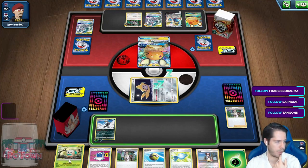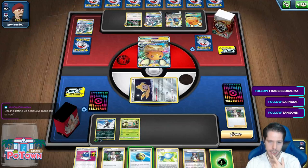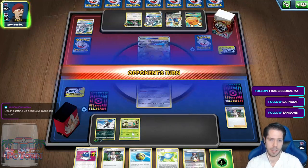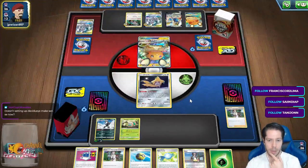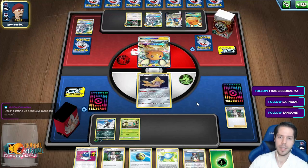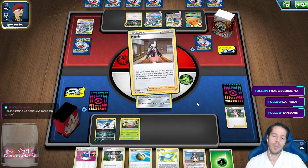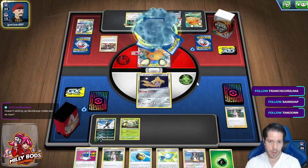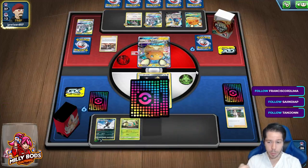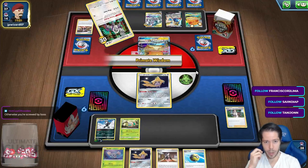He's down two Boss's Orders as well. Let's just bench this guy. Yeah, because now, with these 30 damage, Oranguru doesn't threaten my Decidueye, I guess. So setting up Decidueye now makes sense. We're really lucky that my opponent missed out on the GX attack, right? We need to play around Mowile if we can.